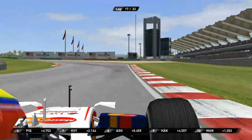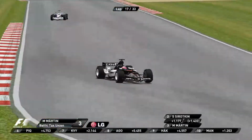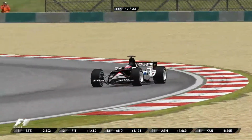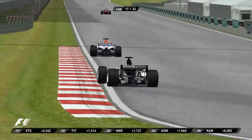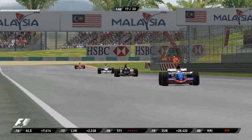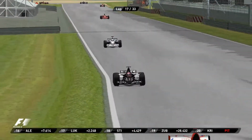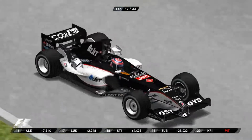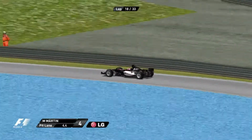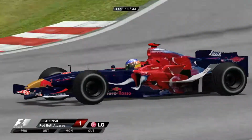Alonso made the right strategic call, it seems. He did. He's got a massive undercut on Kubica now, and unless Kubica can make good use of his fresher tyres, he will be stuck in P2 for a long while. Ruth pits, climbing down from the lofty heights of P13 down to P18.